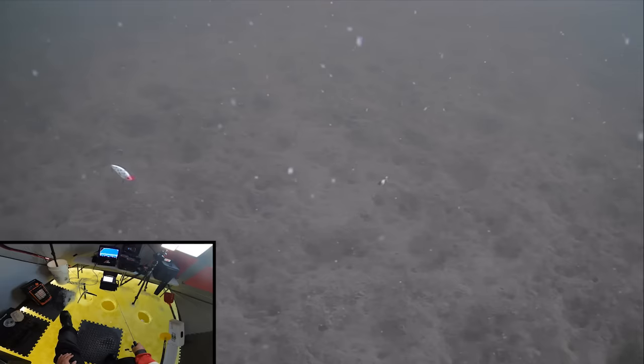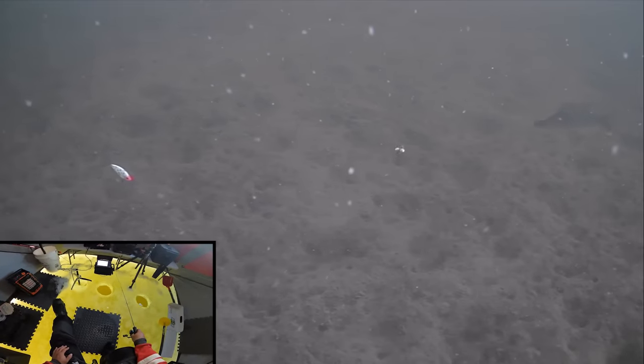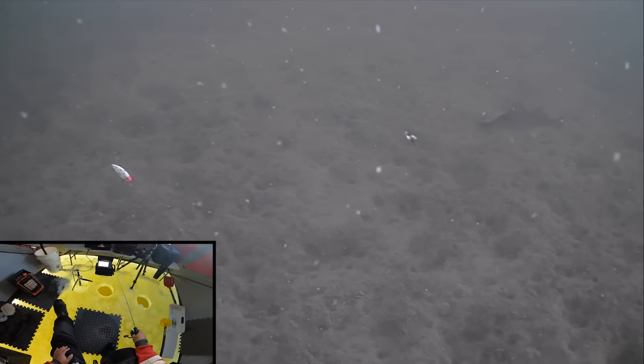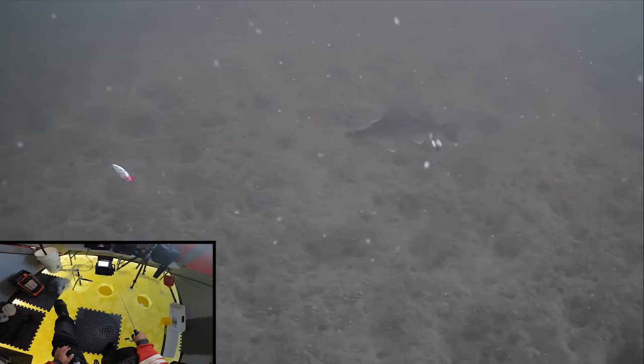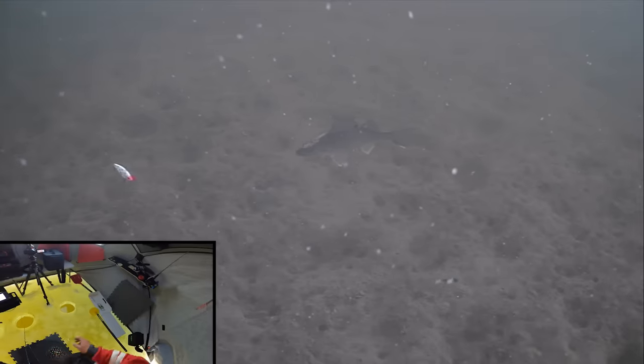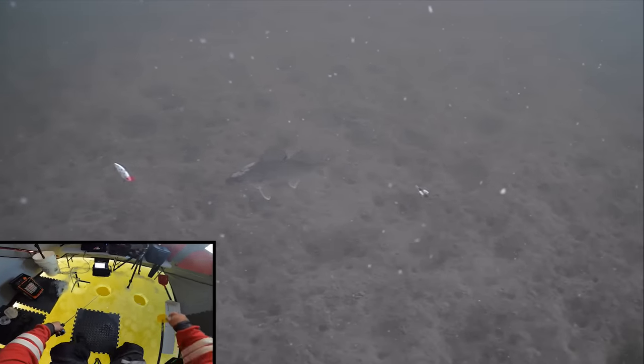Come on. Get over here. There it is. Oh yeah, that's a walleye. Come on. Oh, come on. Oh boy, it just went right by that. Oh, is it coming back? No, it's going to the rattle bait.